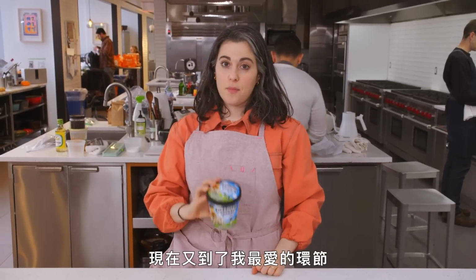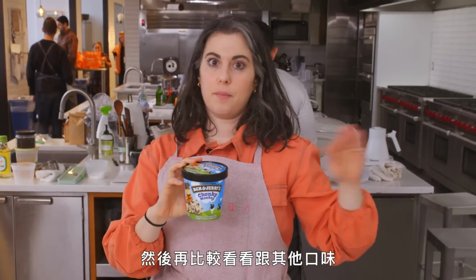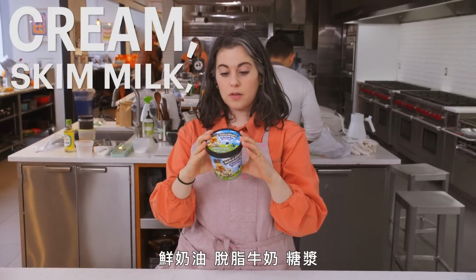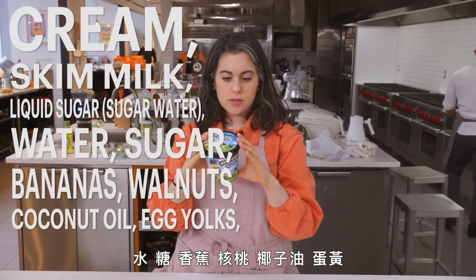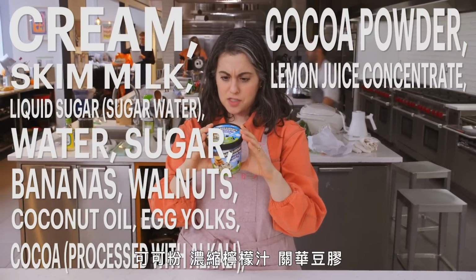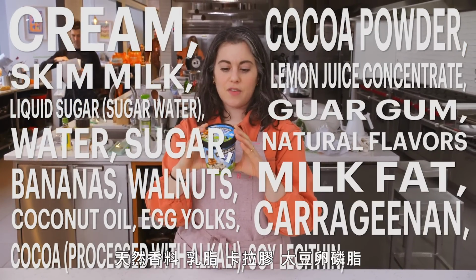Now it's time for my favorite part, reading the ingredients. I'm going to start with Chunky Monkey, and then I'll compare flavor to flavor what is different. Cream, skim milk, liquid sugar (sugar, water), water, sugar, bananas, walnuts, coconut oil, egg yolks, cocoa (processed with alkali), cocoa powder, lemon juice concentrate, guar gum, natural flavors, milk fat, carrageenan, soy lecithin, vanilla extract.